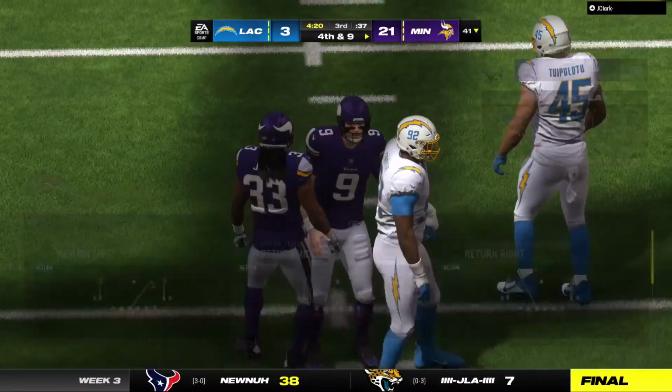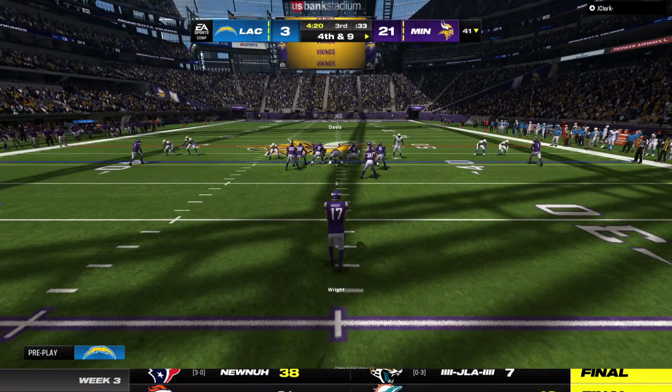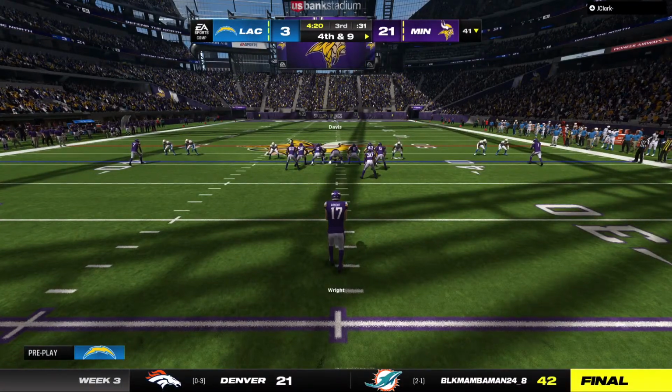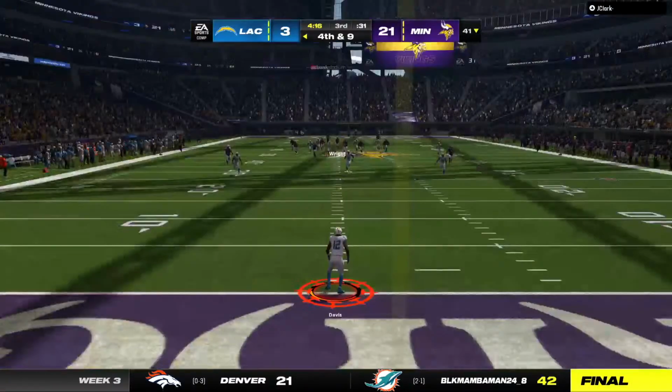Well, it's too early to figure out what kind of adjustments this defense made at halftime, but that's a good start to the second half. They cannot afford to give up more points and fall further behind, so well done to force the punting situation here.